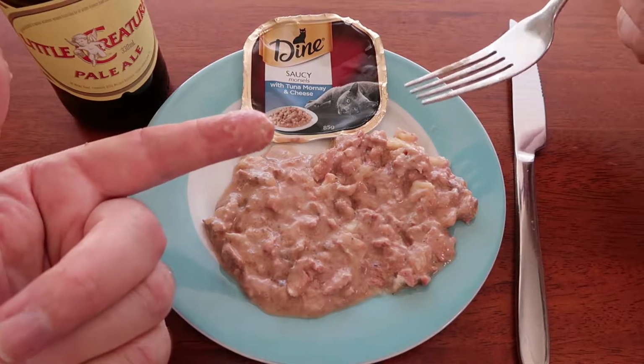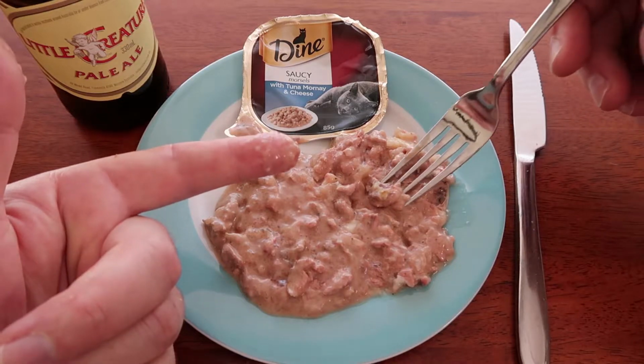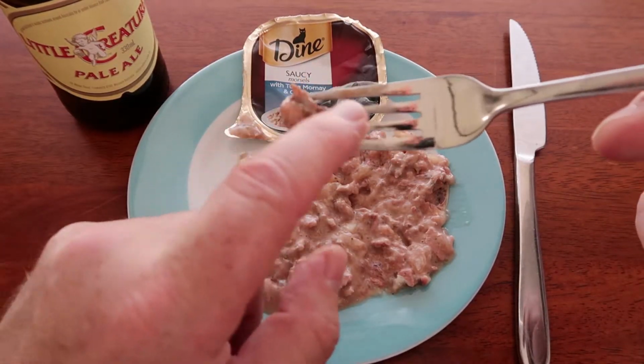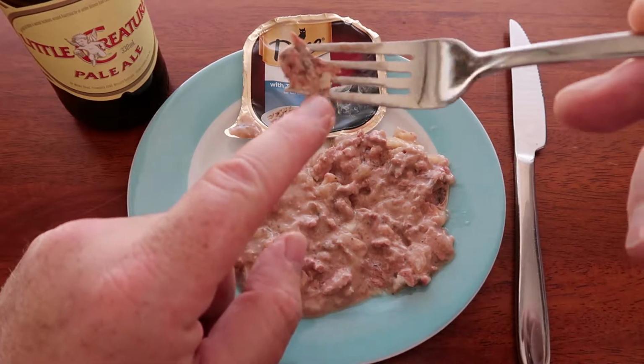Oh, yuck. Do you hear that crunch? That was full of bone meal or something. I don't know what this is. Maybe it's fish bone. This looks like it's got a bit of sardine on it. You can sort of see the flaky stuff you get off the skins there.